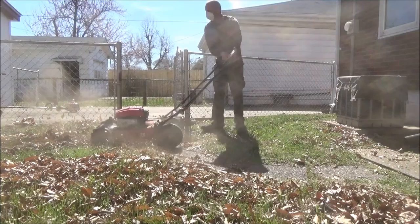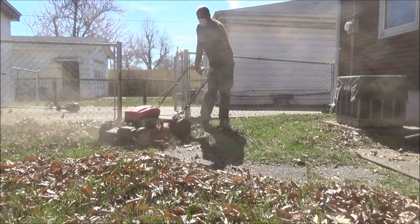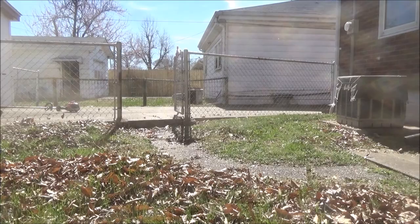And when I get to the end of stuff and I need to pivot and turn around, I pop a wheelie, pivot on the back wheels. It's all good. I just did it right there. Look at that. Drop it down, it takes off. That's my style.